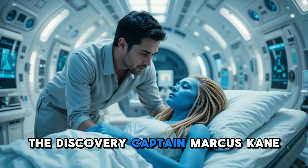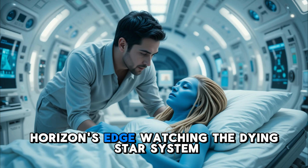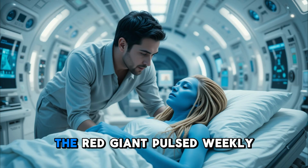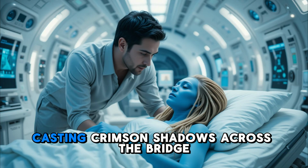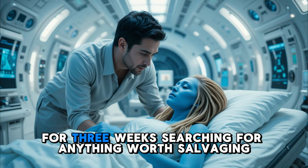The Discovery. Captain Marcus Kane stood on the bridge of the exploration vessel Horizon's Edge, watching the dying star system through the main viewport. The red giant pulsed weakly, casting crimson shadows across the bridge.